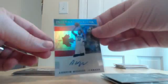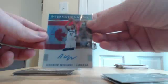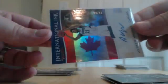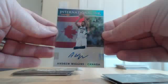Oh, is this an autograph? Wow, nice hit for the T-Wolves. Damn, we're killing it today. Andrew Wiggins, International Ink autograph out of 49. And it's an artist proof. Sick hit. Representing Canada, and if you look over here, it says artist proof. Very nice. Congrats to the T-Wolves.